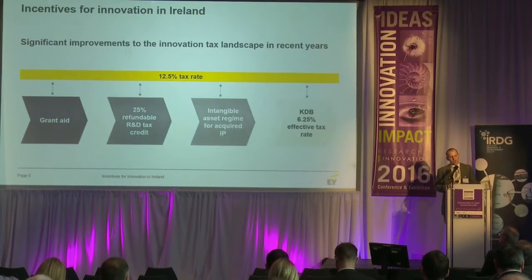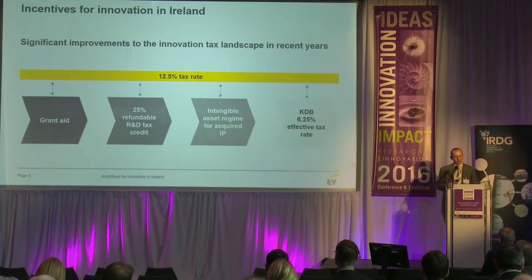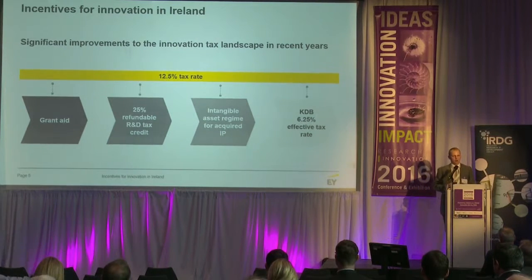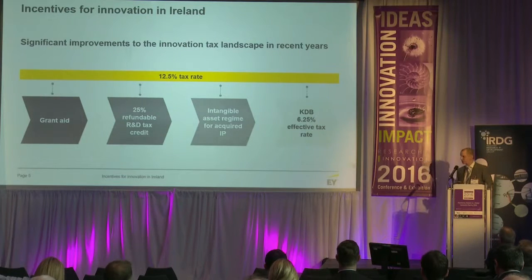If you're spending on intangible assets, so if you're acquiring intellectual property for the purpose of your business, you can actually write that off from a tax perspective. And I'm going to touch on the knowledge development box as well, which is effectively a mechanism to have the tax on your profits from the exploitation of certain specified intangible assets, namely copyrighted software and patents.